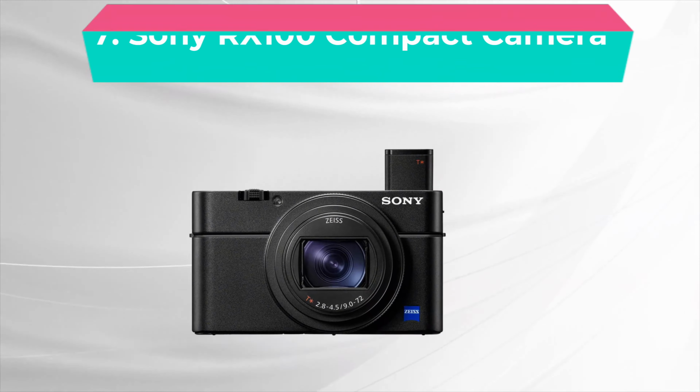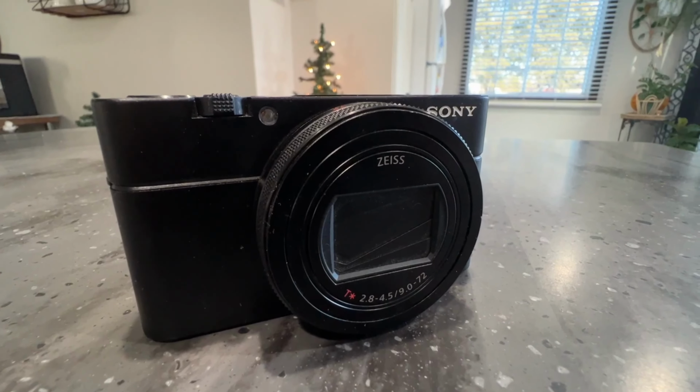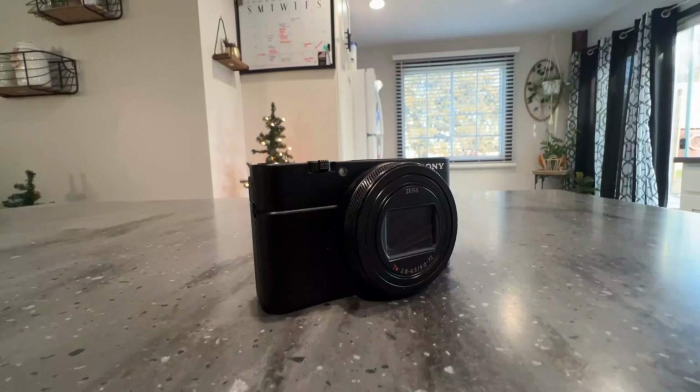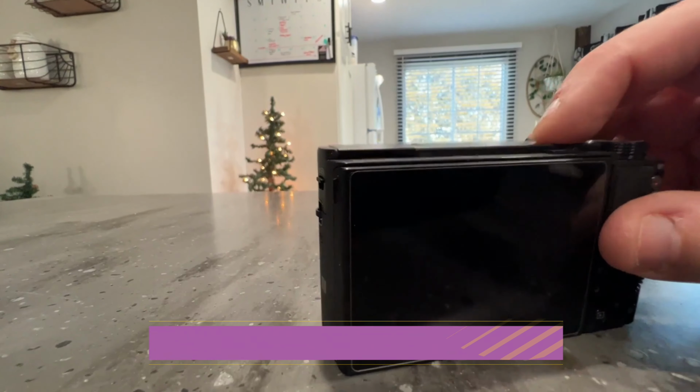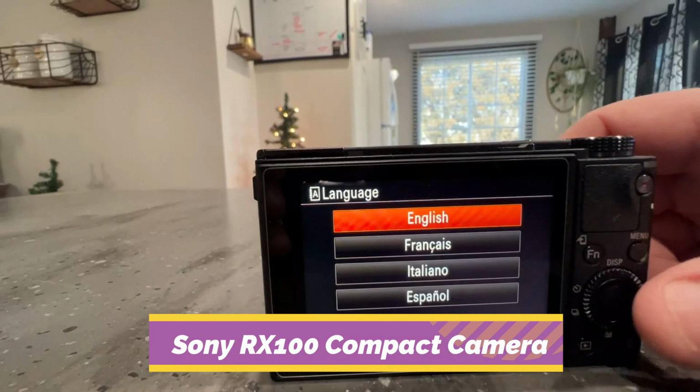Number 7. Sony RX100 compact camera. So here we have the Sony RX100 Mark 7. This camera is amazing for vlogging. It has a 2.8 aperture and also a zoom lens. And one of the other cool things we like about this is it has a pop-up flash right here.